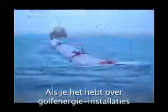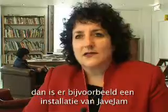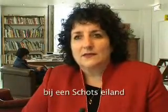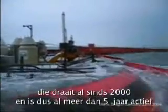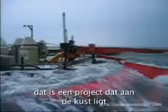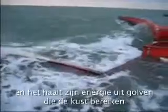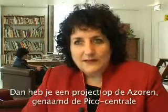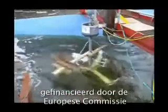When it comes to wave energy installations, there is an installation done by WaveGen on the island of Islay in Scotland. It's been operational since the end of 2000, so it's going on almost 5 years of operation. That's a shore-based wave installation. In other words, it's sitting on shore, and as the waves come to shore, that's what gets harvested. There is another installation in the Azores, which is called the Pico plant. In fact, that plant was the first installed. It was financed by the European Commission.